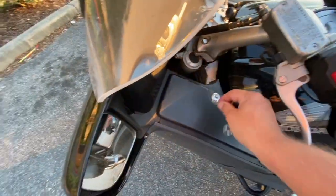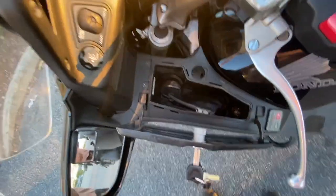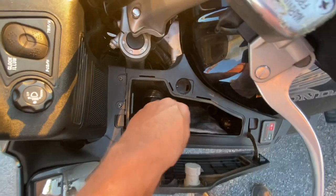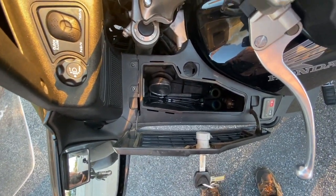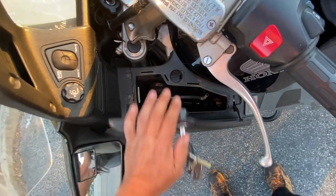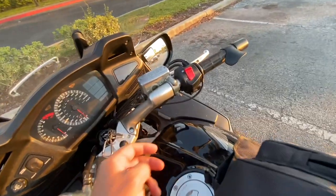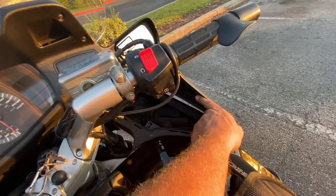Tools and stuff like that I usually keep right here. I'm kind of getting everything organized on this bike, all of my sockets and stuff like that. Usually I got wrenches. I think they're, yeah, there's a couple of things in there, marker, scissors, cable repair kit. The glove box contains actual gloves. Imagine that.